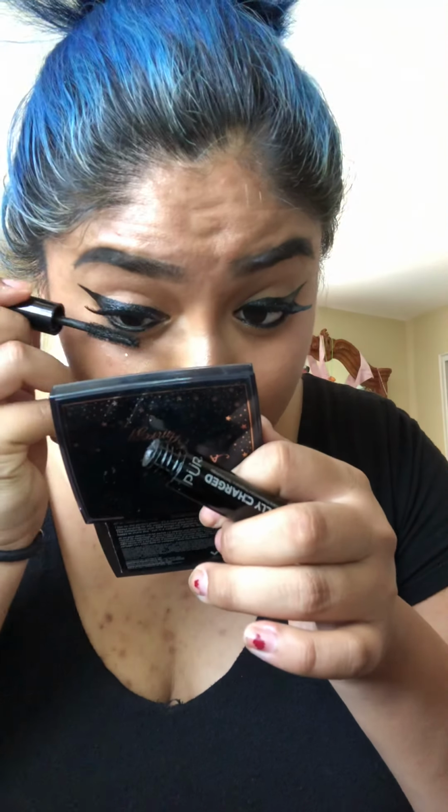Now I got this Pure mascara. Is that how you pronounce it? I don't know, but it says fully charged and it's mascara, and I don't pay for mascara. I don't buy mascara because I don't use a lot of it, because I just do it on my bottom lashes, and it's a waste to buy a whole thing of mascara when I don't even use it. So I'm gonna put mascara on my bottom lash.